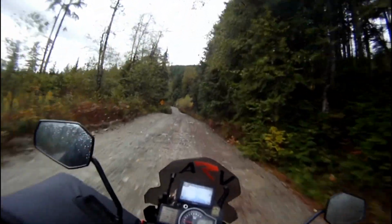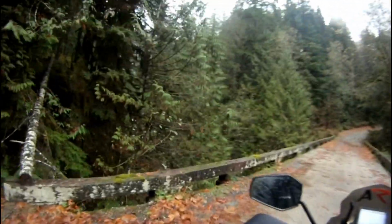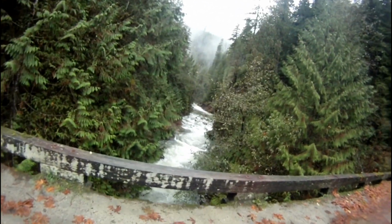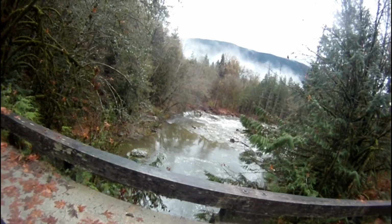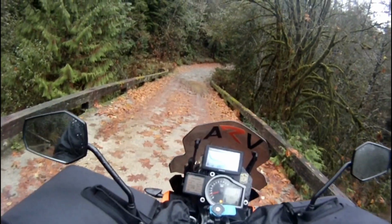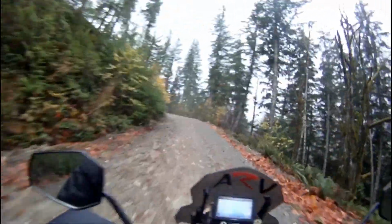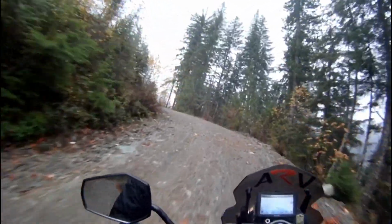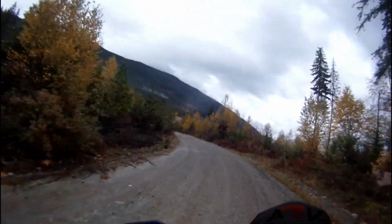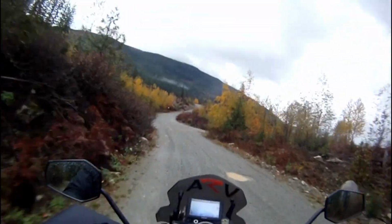Now look on the bright side of this wet day. Oh, look at that beautiful view down there. I'm not even sure what river this is. Pretty cool. Pretty good climb coming up out of the valley here. And now we're pressed to the top. Looks like it's going to open up here pretty nicely.